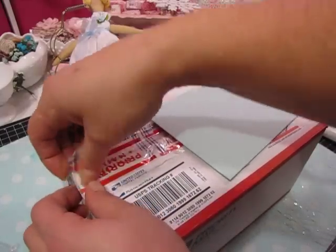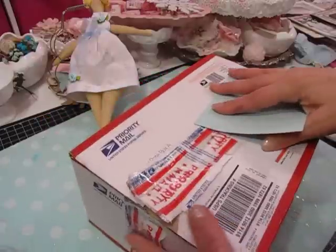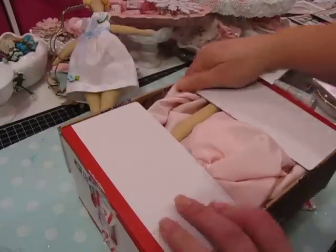So excuse my crinkling. And I'm going to pull this off camera so I don't show Rhonda's address, because that's private information. I was about to say something that was completely stupid until I thought about it and realized.